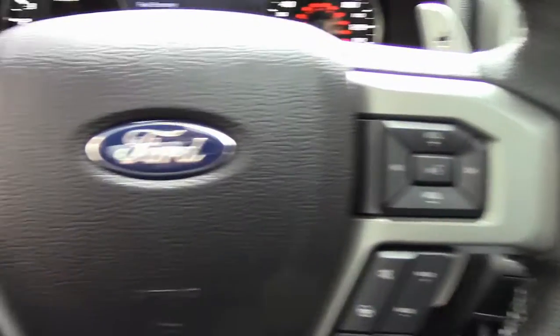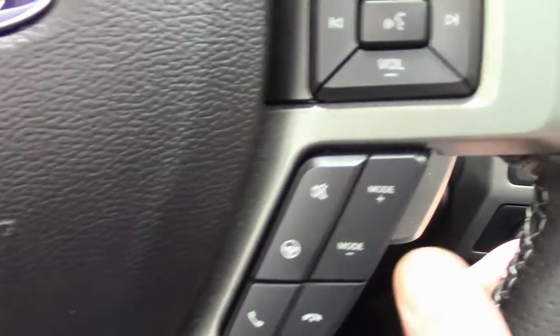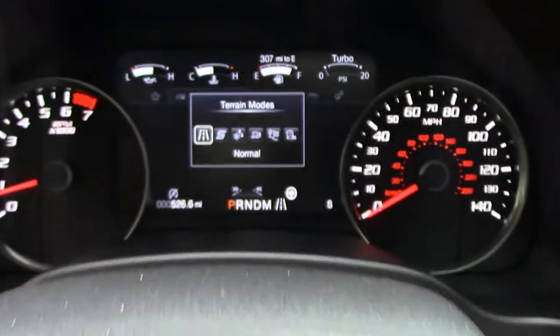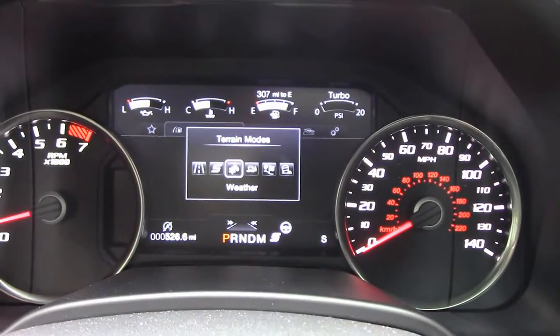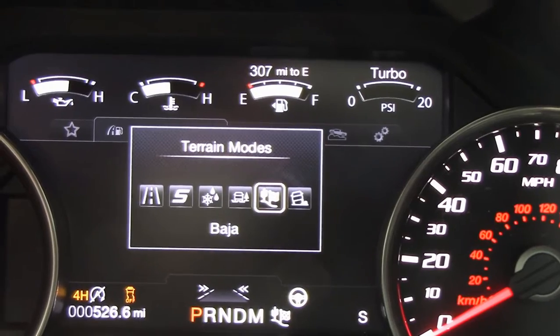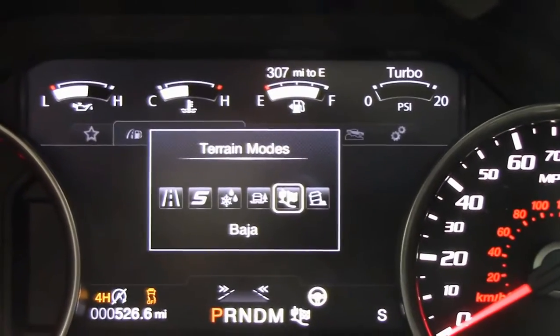The Raptor has a lot of buttons on the steering wheel. Most of them are obvious, but my favorite is the mode button. It doesn't control stereo modes, but rather driving modes. For example, normal, sport, weather, mud, sand, and the best, Baja mode, which tightens shifting, holds gears longer, and improves throttle response for high-speed desert running.